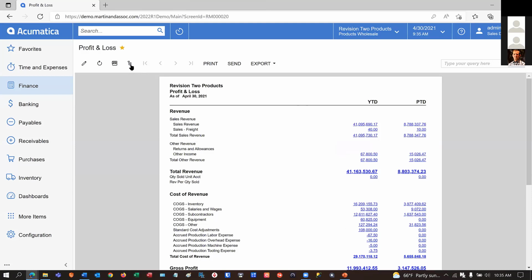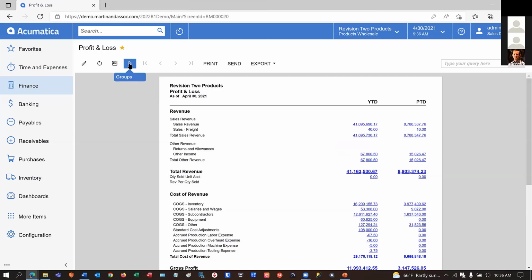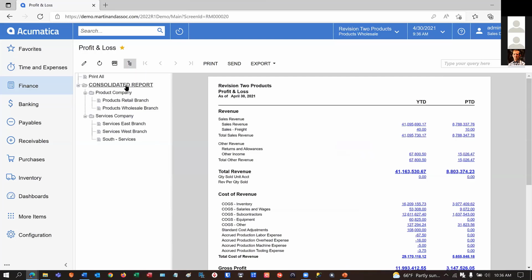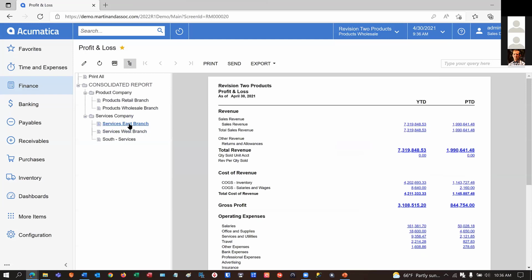So we talked about drill down and data accessibility. But what we haven't done is talk about how this financial report can be used for any layer, node, or combination that we put together in our branch, region, division, store structure. Here under groups, we see that I'm viewing this report presently in a consolidated view. If I drill into the Services East branch, rather than a top line of $41 million for this period, we'll see that change to the $7 million that that particular branch is contributing.